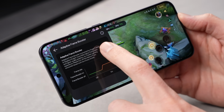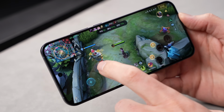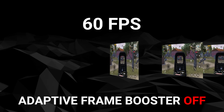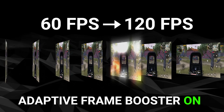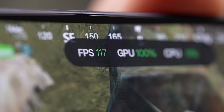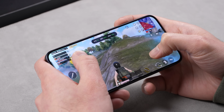But it's the adaptive frame booster that I'm actually more interested in checking out, because what this tech does is really smart. So it takes a game's native frame rate, let's say it's 60 frames a second, and then it calculates new intermediate frames to fit in between those native ones, allowing you to get 120 frames per second in a game like PUBG, where normally that just wouldn't be possible on a mid-range phone like this.